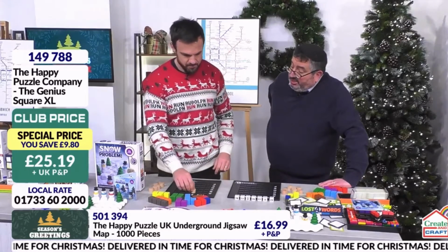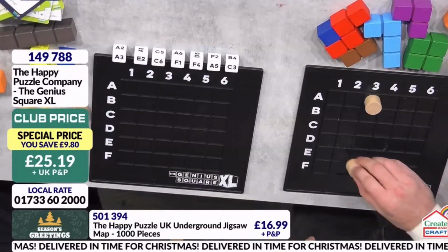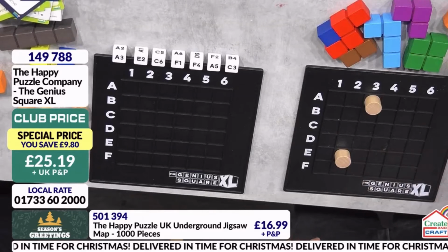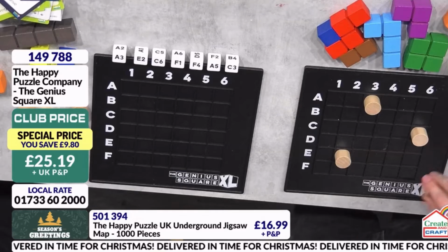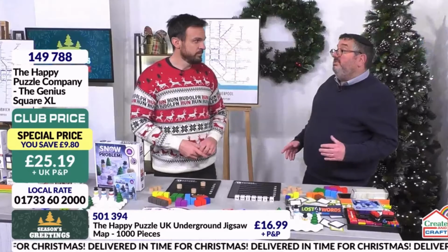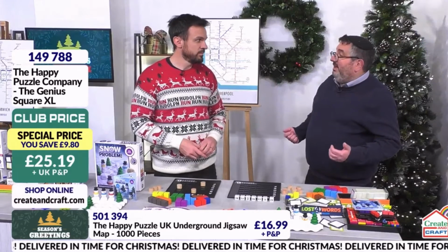In an age, particularly with children, and this is ages 6 to adult, by the way, when children find it difficult to concentrate on anything, to have something which they can do and achieve something in a very short space of time and then want to play again is an amazing thing.